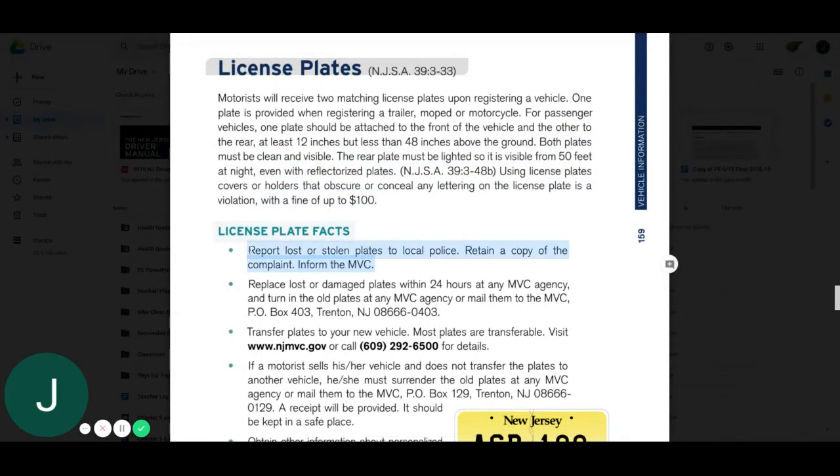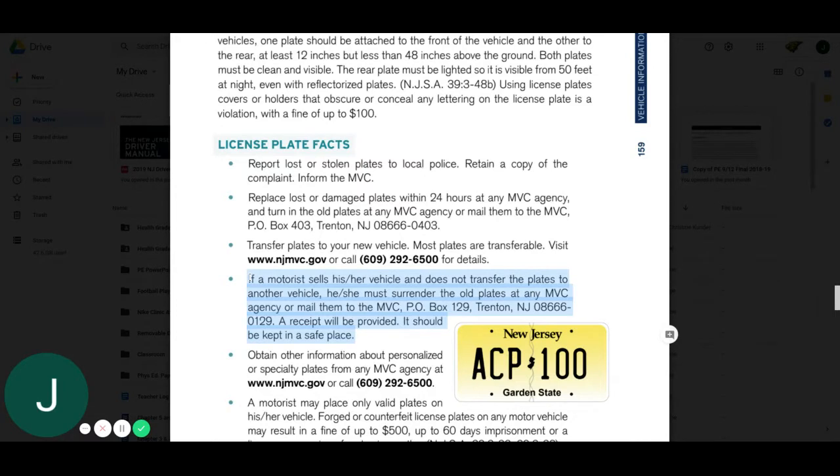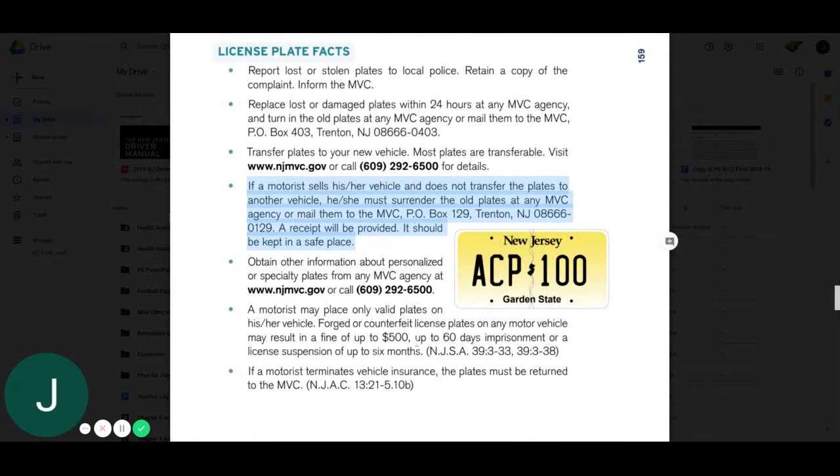Next, if you lose your plates or they are stolen, the first people you report that to are the police. Retain a copy of the complaint, and then inform the Motor Vehicle Commission. Next, if a motorist sells his or her vehicle and does not transfer the plates to another vehicle, he or she must surrender the old plates at the MVC agency or mail them back to the MVC. The receipt will be provided, and this should be kept in a safe place. This is because New Jersey is the most densely populated state, so we're running out of combinations of letters and numbers. When people aren't using plates, they have to be turned in so the number can be used by the next person.